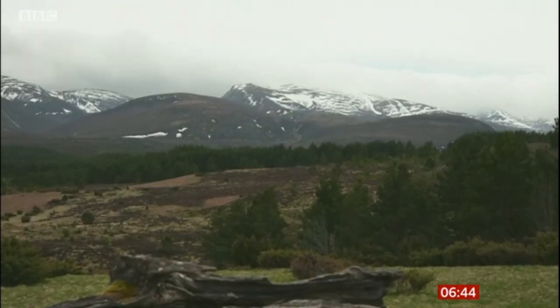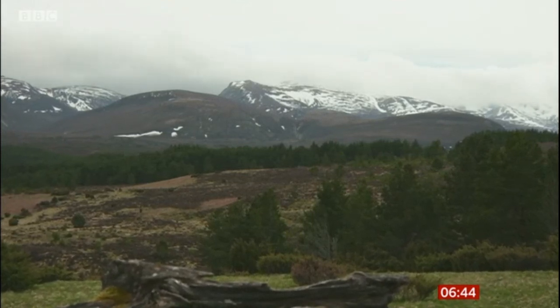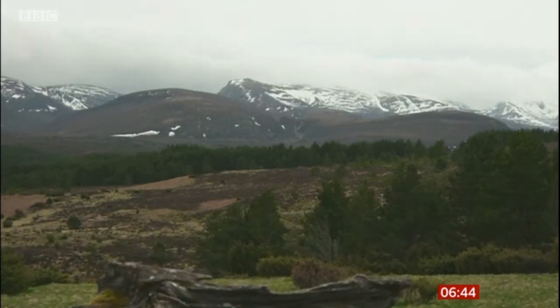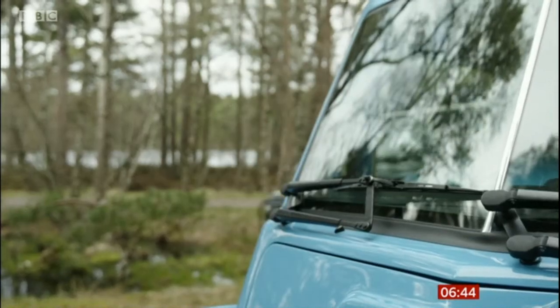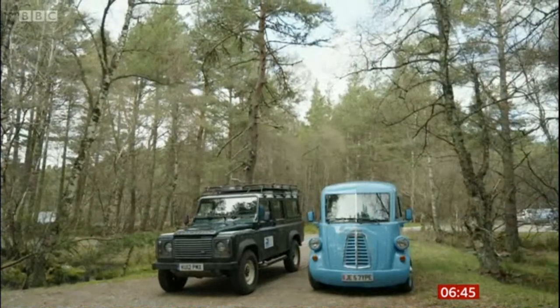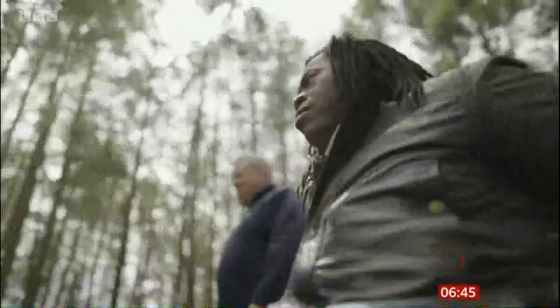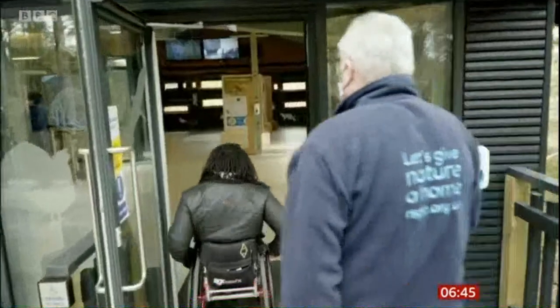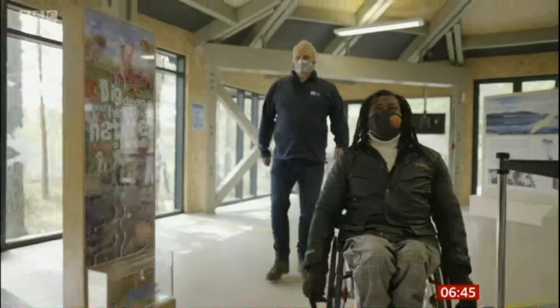The partnership use a range of methods to help restore the landscape, including planting trees and managing deer numbers. This part of the Cairngorms is owned by the Royal Society for the Protection of Birds, and their on-site visitor centre at Loch Garten has just reopened after a big renovation. This place looks shiny and new. Yeah, it is. First month of opening after 2 years of being closed.